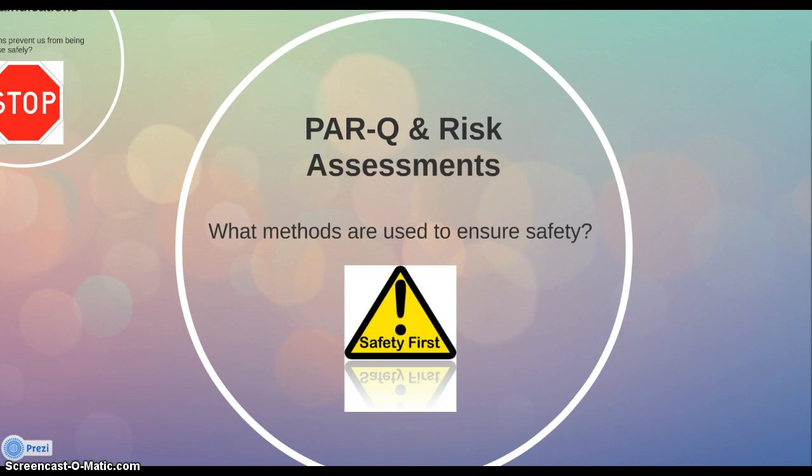Both PAR-Qs and risk assessments are essential, and here is an example that outlines why. If a risk assessment is carried out within a fitness studio on a monthly basis and threats are detected, they can be fixed as soon as possible, which will then disseminate any risks to the clients when they are working out in the gym environment. Furthermore, clients can be notified of the risks to stop them from coming to any harm.